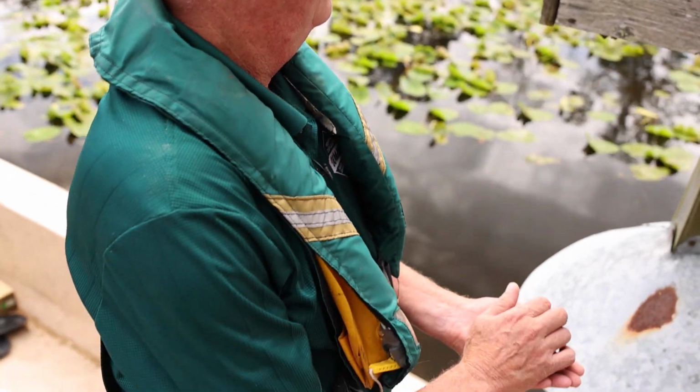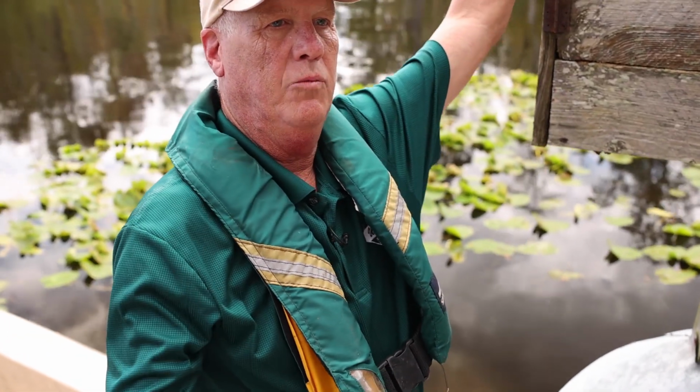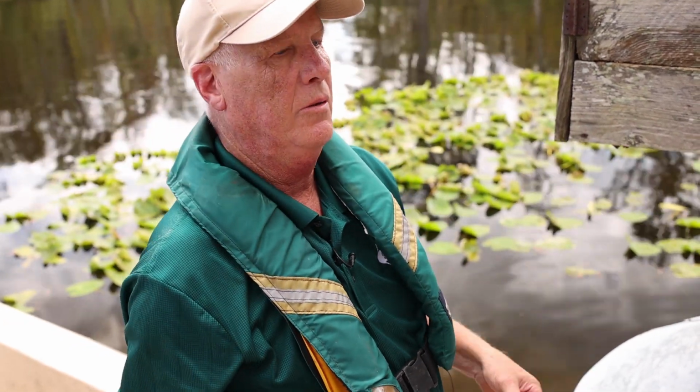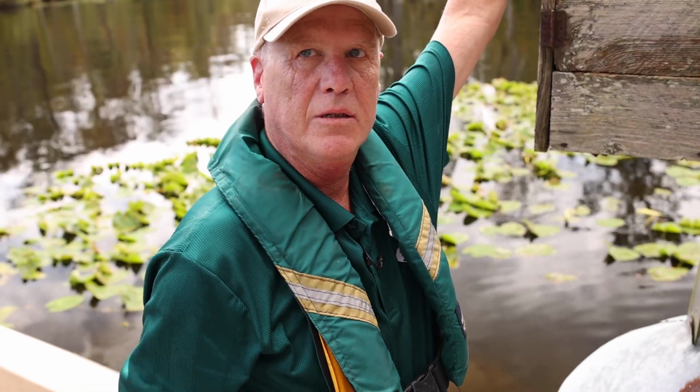I think when we looked at our data a couple of years ago, over the time frame between these boxes being put here and the time we checked them, I think we produced like 38,000 ducklings out of these.